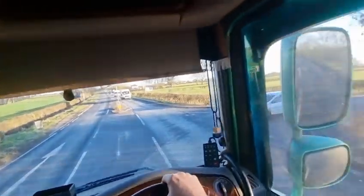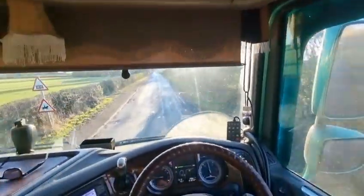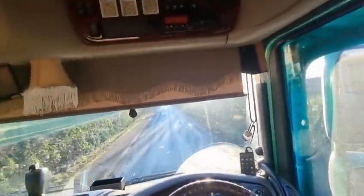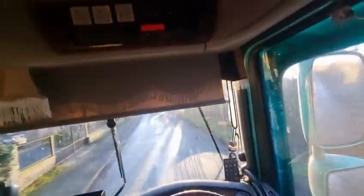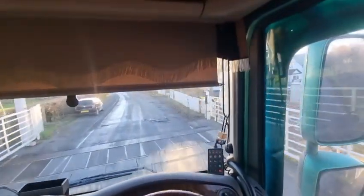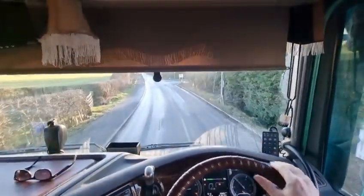I'm going to have to let this car out though, because there's no way I'm getting round that corner. So it's down this horrible little country lane, over the railway line, and that sun is really low again. Over the railway line. And then you turn right into here.